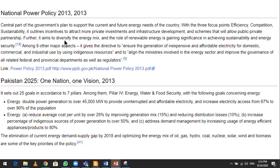Further attempts to diversify the energy mix, and the role of renewable energy, are gaining significance in achieving sustainable energy and energy security. Among 9 other major aspects, it gives the directive to ensure the generation of inexpensive and affordable electricity for domestic, commercial, and industrial use by using indigenous resources, and to align the ministries involved in the energy sector and improve the governance of all related federal and provincial departments as well as regulators.